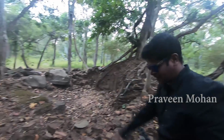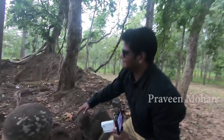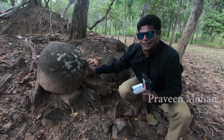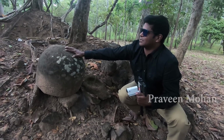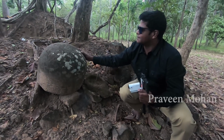Oh wait, there's something there. I think we may be lucky. Let's go. There, you see that? Look, guys. 1,000-year-old top portion of the lingam. It's very rare. I don't know how I bumped into this. I thought somebody took the entire lingam. It must have been a huge lingam. It's very rare. See how beautiful it is, you know.